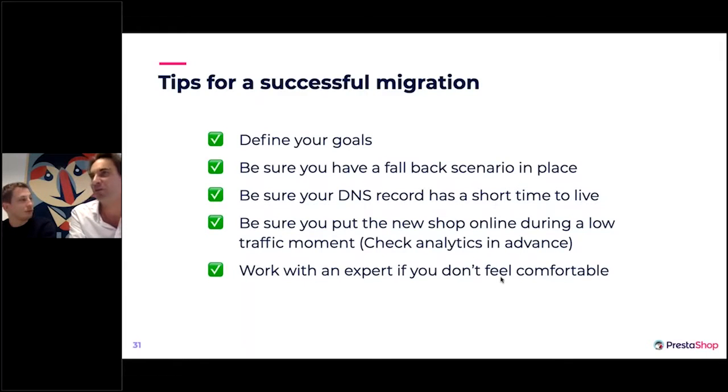Exactly. And you might be a developer, but if you don't do a lot of migrations, it's maybe good to have a second point of view, somebody who has a checklist prepared for you that you can use, who has some experience, like, oh, in this case, we saw this in this situation. You should take care of this specific connector or something like that. Yeah, exactly. And as we saw earlier, what's great is that the community is growing, so you will always find a developer that knows 1.7 and who knows how to make the migration. Yeah.